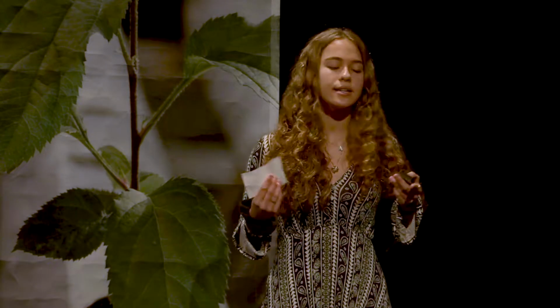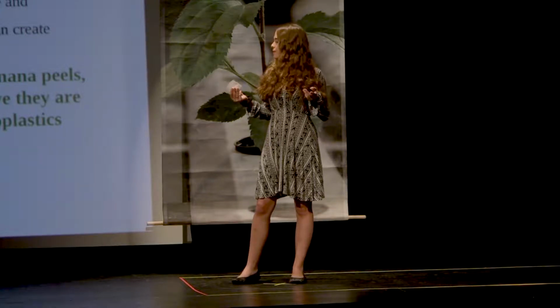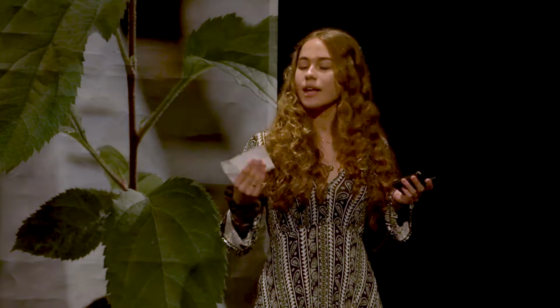My goal was to create bioplastics from different sources of starch, which is a type of polymer, from banana peels, potato peels, and cassava peels, and test them to see how effective they are at biodegrading, which means decomposing without fragmenting into microplastics. Starch actually impacts the properties of the bioplastics as well. The starch granule size and the ratio of the glucose chains can impact how fast these biodegrade.